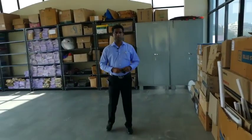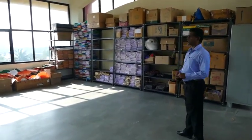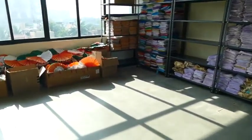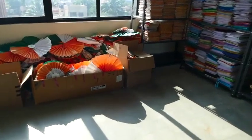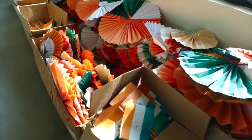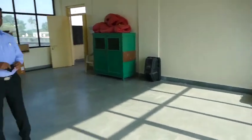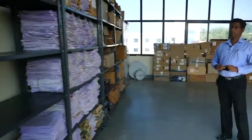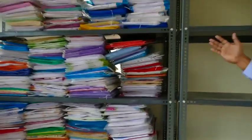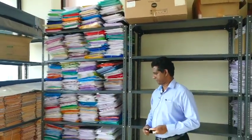This is a room where we store all our answer booklets, the works of students, the creative work of students, and used material which could be recycled for the next program. All those things are stored over here. In fact, these are the portfolio files of standard 9th and 10th of the previous academic session.